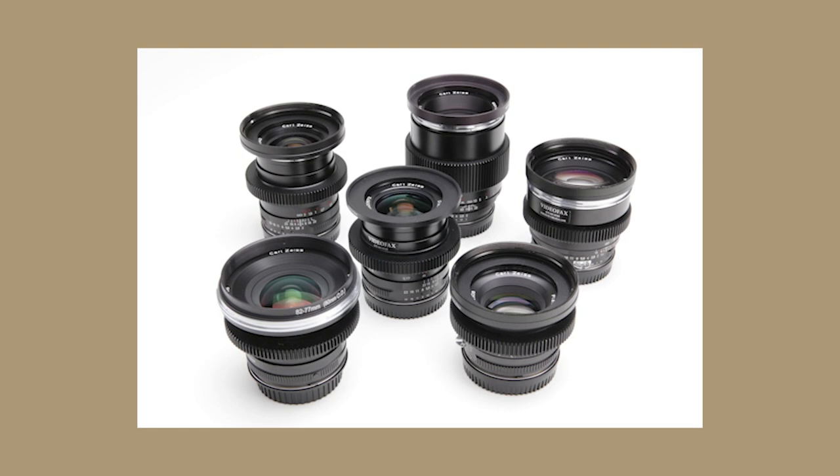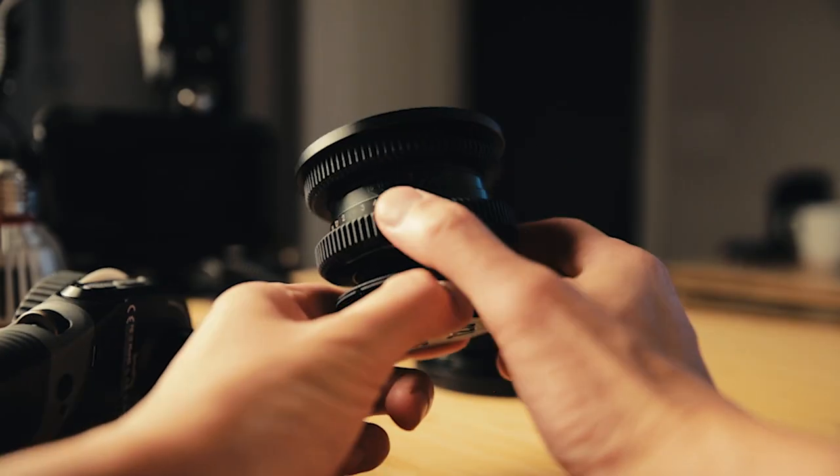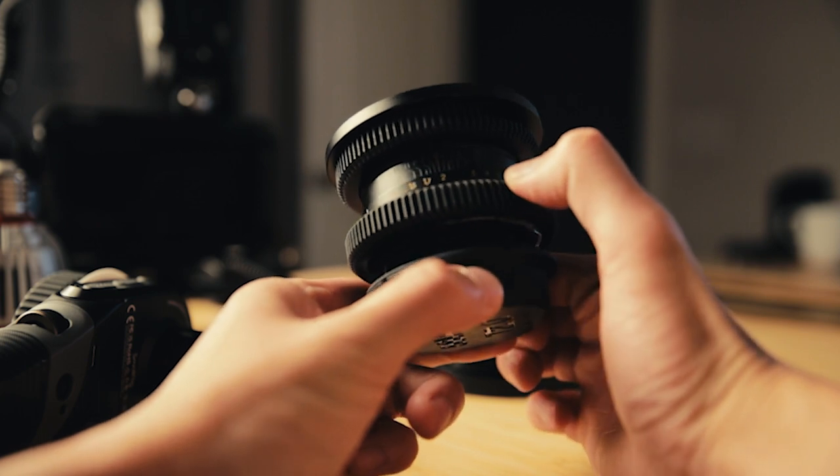And there's a whole world of cinemodded photo lenses where you can put gear rings on photo lenses and have declicked apertures, and you can rehouse them and stuff like that. And that kind of gives you the best of both worlds. So hopefully this video helps you decide whether or not you should buy a cinema lens or you should just stick with your photo lens.